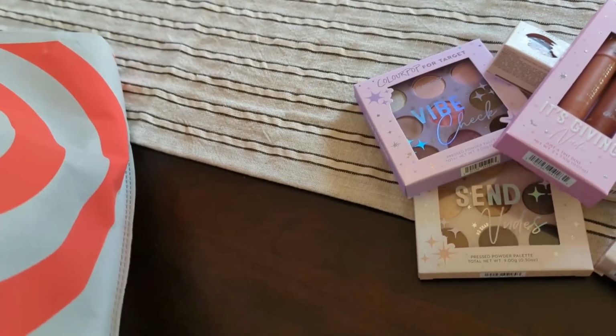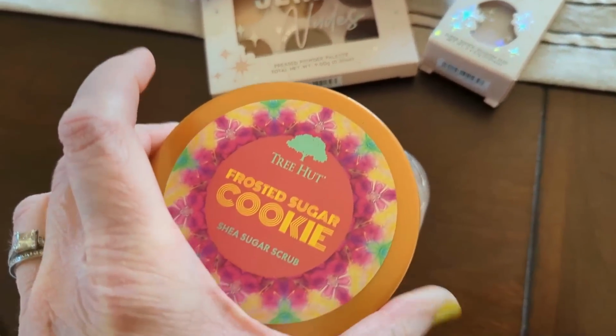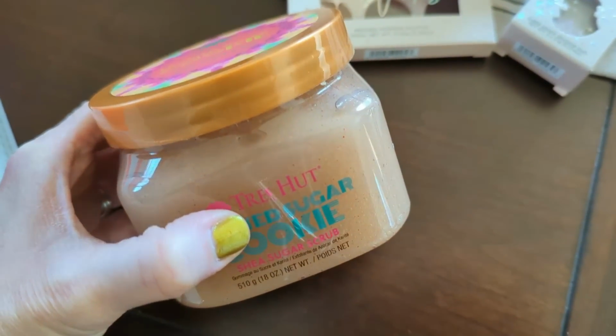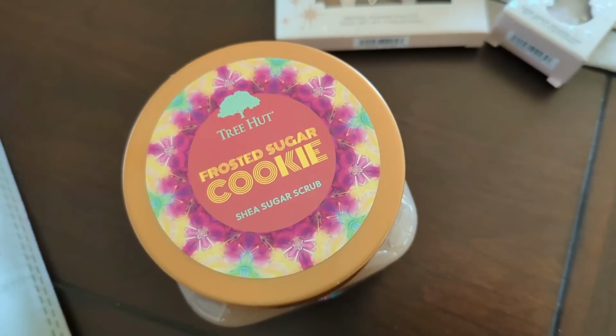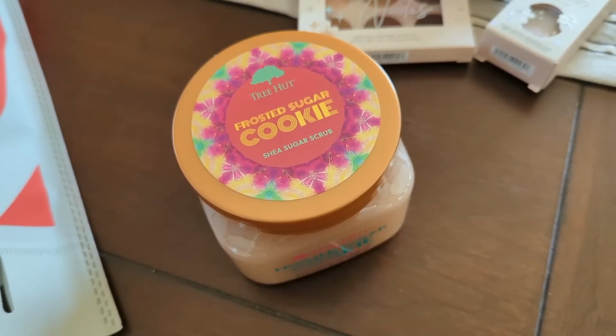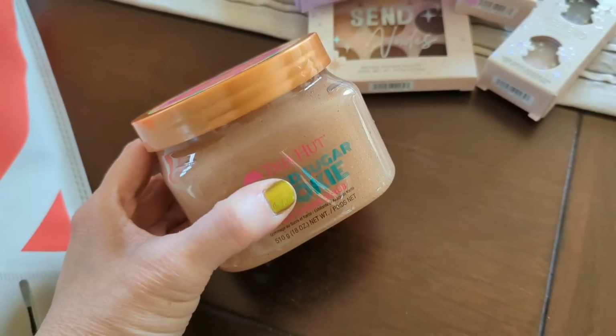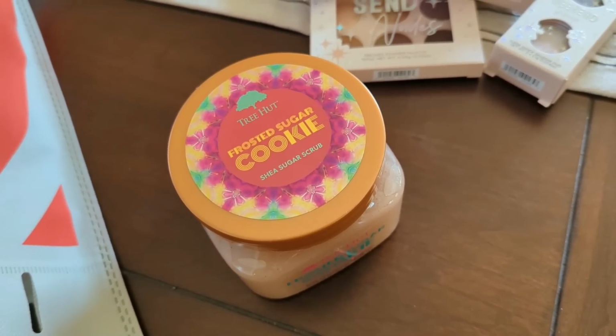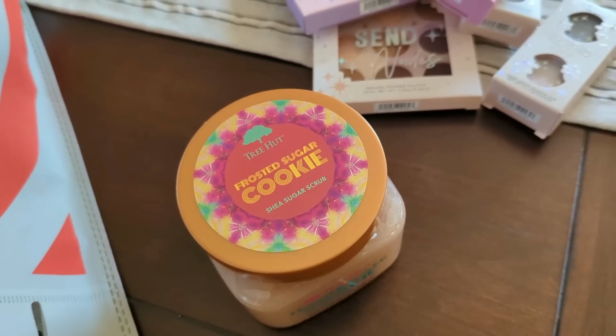And then other than ColourPop, I got one of the Tree Hut scrubs, the holiday version. So I got the Frosted Sugar Cookie one. They had a candy cane one, which is probably kind of minty. And then they also had another one that I think smells like pine trees. So this one sounded really good. And these Tree Hut scrubs are just so amazing. They're really like a high-end formula at an affordable price.